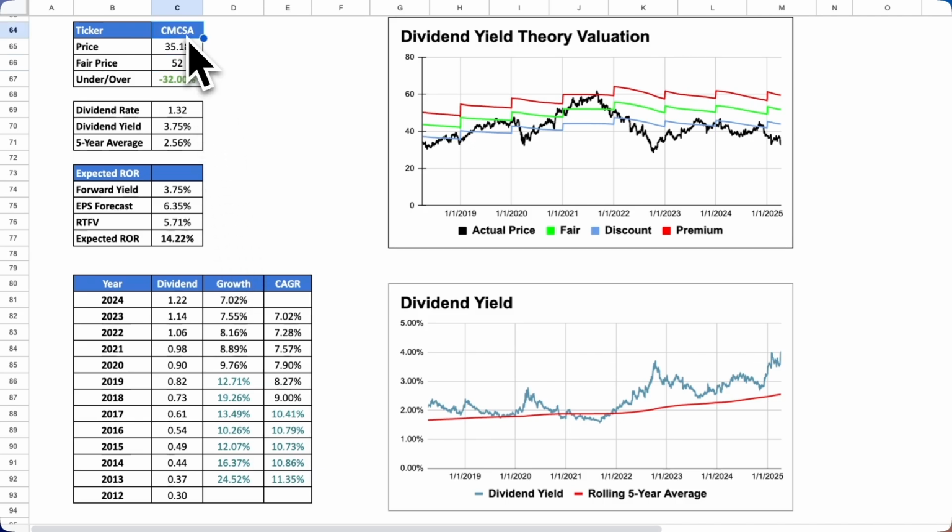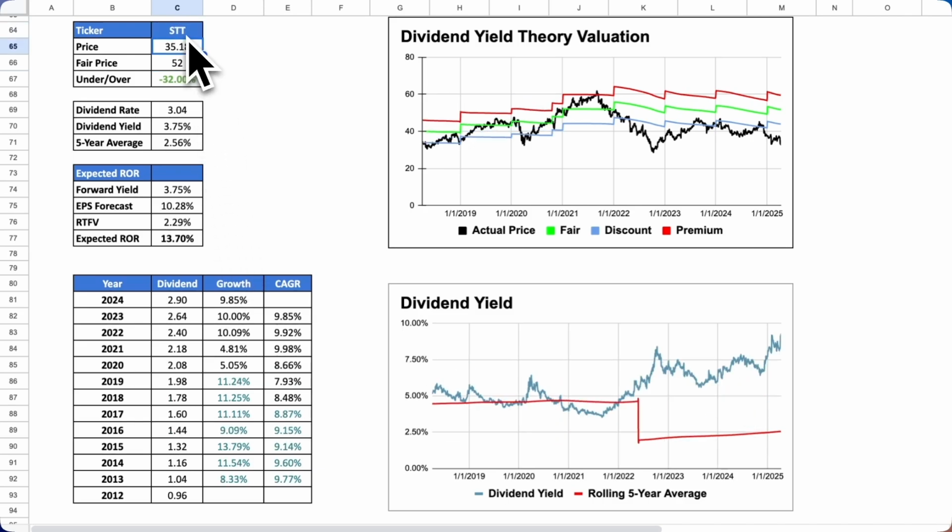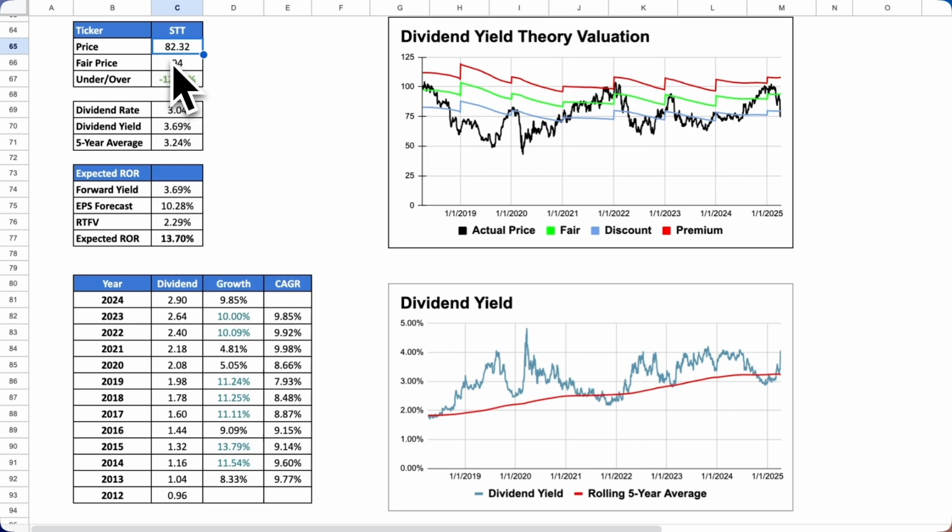The next stock on our list is State Street Corporation, ticker symbol STT. The stock currently trades for $82, and the fair price based on dividend yield theory is $94, implying a potential 12% undervaluation. The forward dividend yield stands at 3.69% and is about 50 basis points above the 5-year average of 3.24%. State Street has a pretty good track record of dividend growth, with a handful of dividend increases above 10% and a few average ones mixed in. Its current expected rate of return stands at 13.7%.